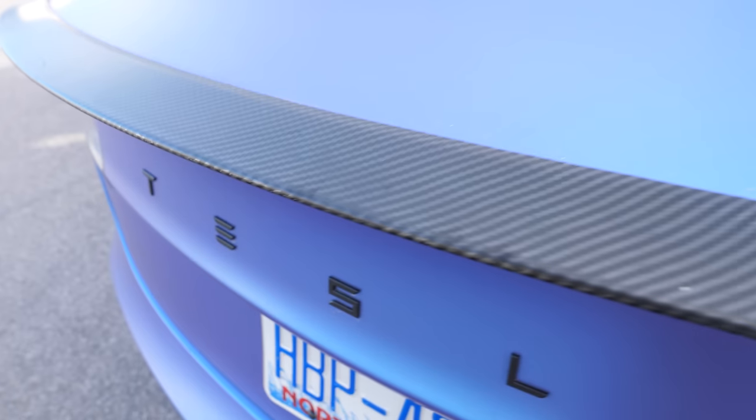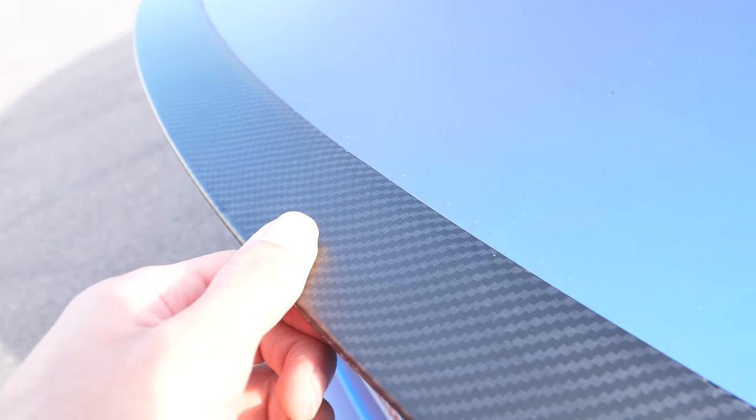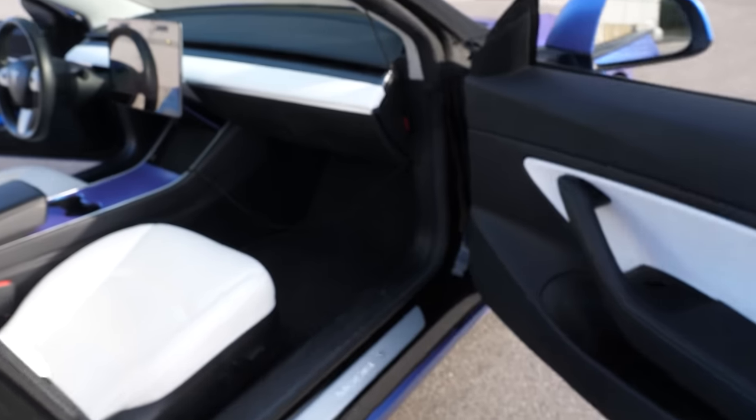This spoiler is a fake carbon fiber spoiler. The official Tesla carbon fiber is like $400, so I got an $80 one from eBay. So at least it's not too expensive to replace. Next up, we can check out one of my greatest fears, which is when people sit in the front. Not too many people do. It's the rarest seat for people to sit in.